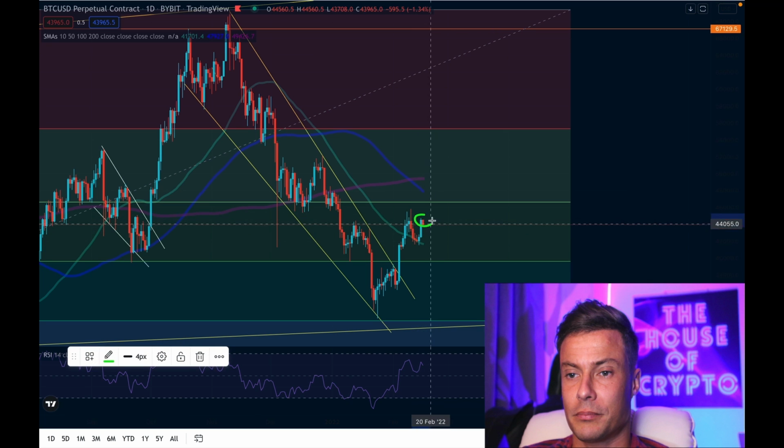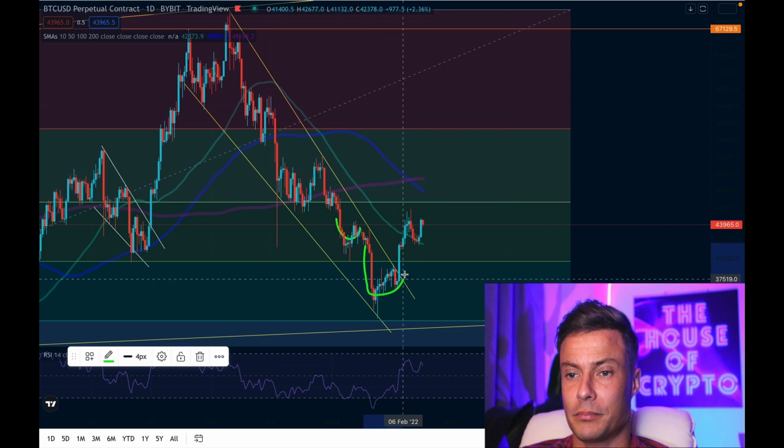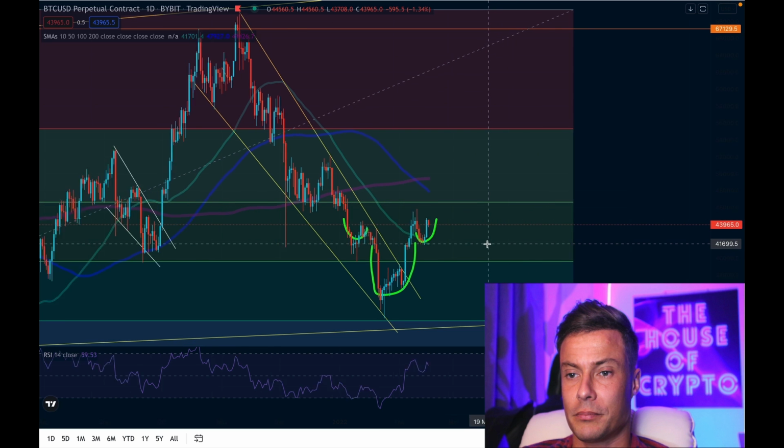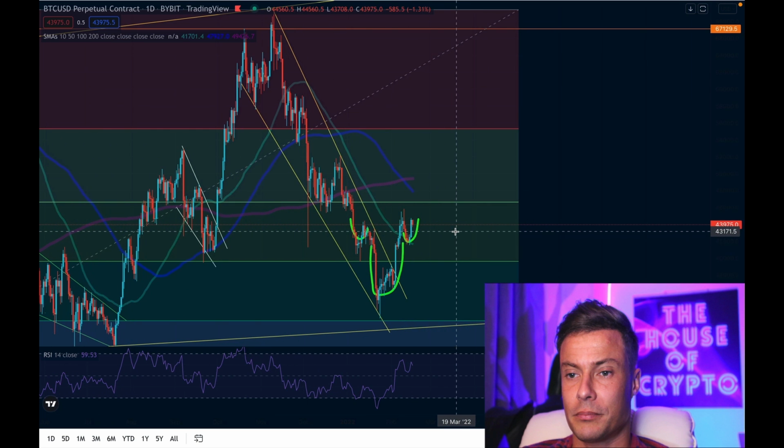And now what we're seeing is a little bit of a rejection of this level, but again, we're starting to see a significant pattern happening on the Bitcoin price. And if we see Bitcoin starting to break beyond this key level, which is $46,000, then in my opinion, we're going to be pushing quite aggressively in Bitcoin as we start to get FOMO entering the market, etc.